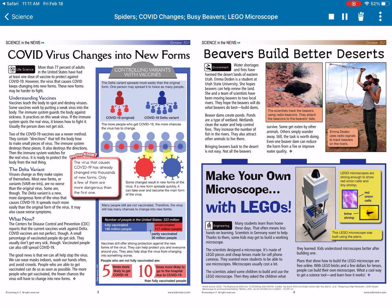What now? The Centers for Disease Control and Prevention reports that the current vaccines work against Delta. COVID vaccines are not perfect, though. A small percentage of vaccinated people do get sick. They usually don't get very sick, though.